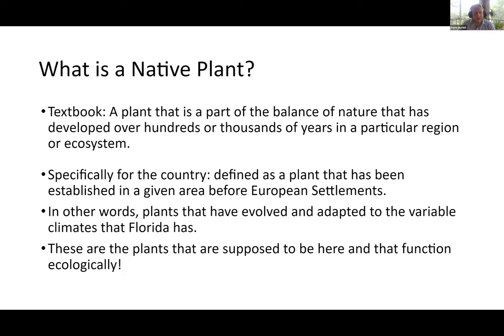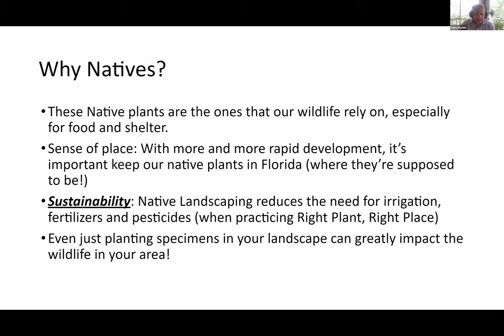Again, function ecologically is the big thing. We want the sustainability to be present in these plantings. Like I said already, the native plants are the ones that have grown and adapted to their certain climates. And as such, we have different populations and different species of wildlife, different birds and pollinators and other kinds of animals that have grown and adapted to rely on those types of plants for either food or shelter or any of the other types of support. So that's what we look to do with our native plantings.